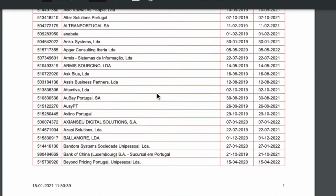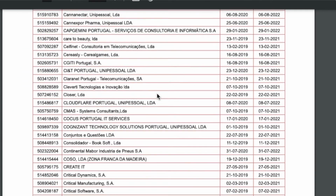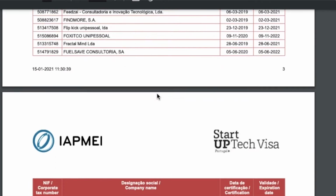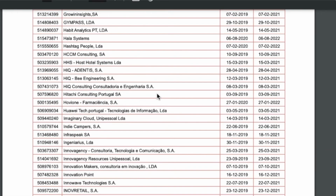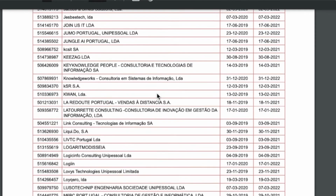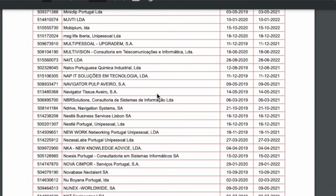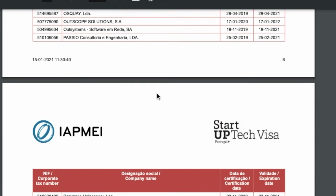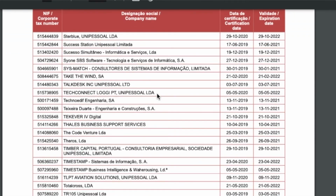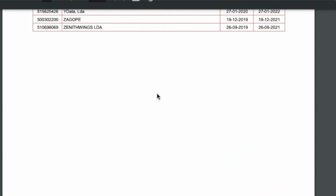Now, the other thing that you also want to know in this case is, of course, the list of companies that have been certified is listed on the link that I will leave below, and what you actually need to do is go check each one of these companies and see whether they still have any openings and whether they have their tech visa validity still going on.